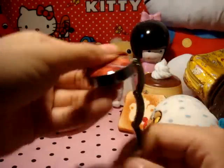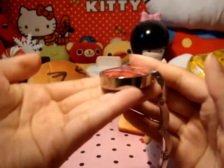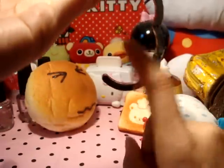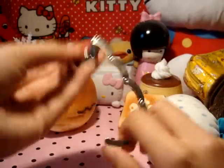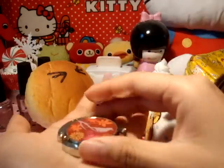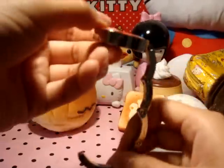So here I have a bag holder. If my hand were the edge of a desktop or the edge of a desk, it would sit right there, and your bag handle would rest right upon there. It's really convenient, and it's a very heavy metal, so it's sturdy and very convenient.